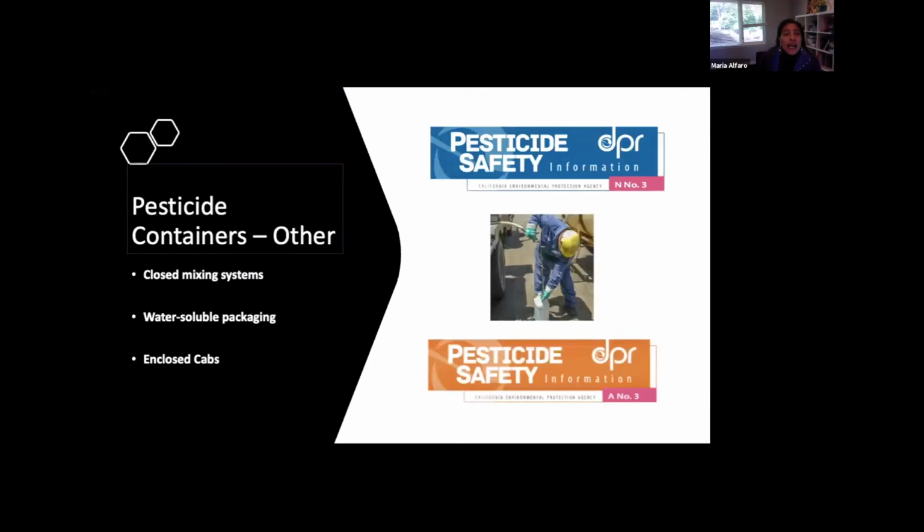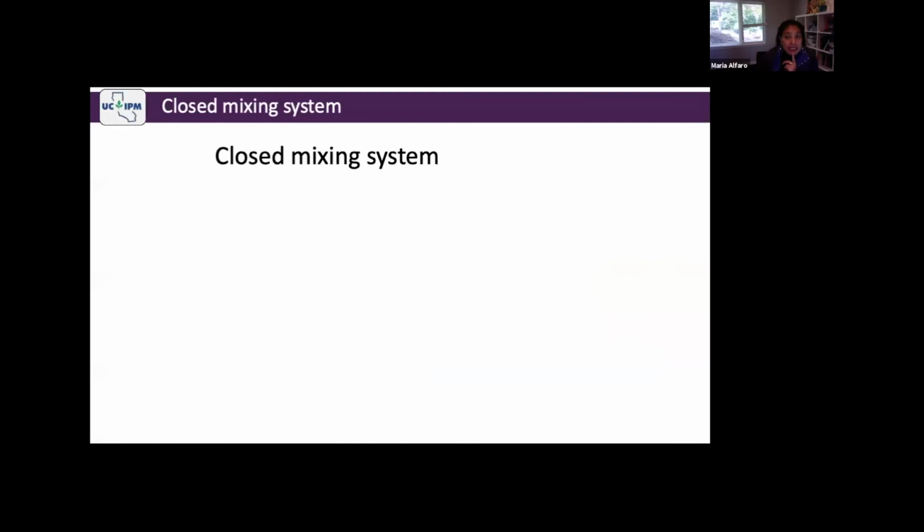So we are looking at closed mixing systems as a sort of pesticide container, not others. And there are three that are specifically laid out in the Pesticide Safety Information series. So those colorful banners are a reference to the pesticide series information, N3 for non-ag and A3 for ag. Okay, and they specifically indicate when you have to use a closed mixing system and what it actually means.